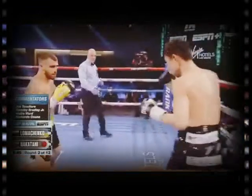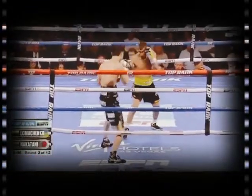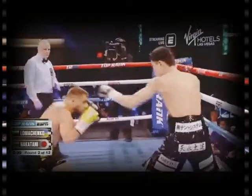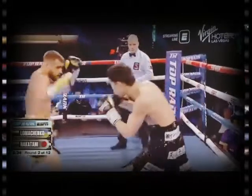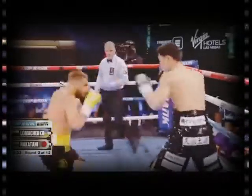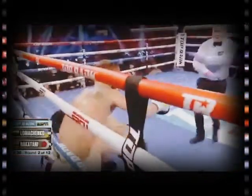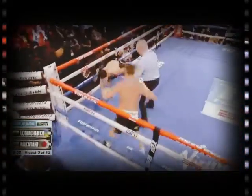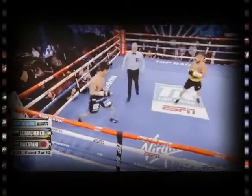Good head movement, and then coming back with the left hand. See, one move from Lomachenko cut down the reach that quick, and he was able to get inside where Nakatani couldn't punch, and he was able to graze Nakatani with an overhand left. There it is. He's able to get to the inside against the much taller fighter. He hurt him with that shot as well. Combination scores from Loma.